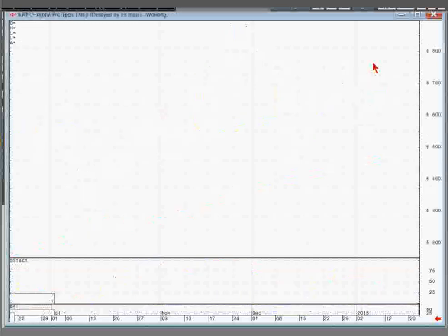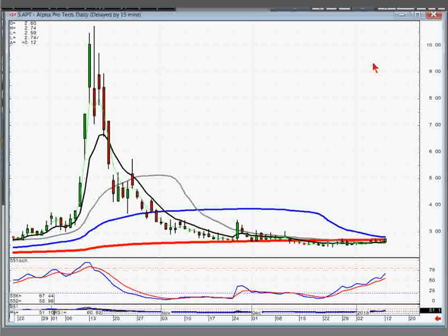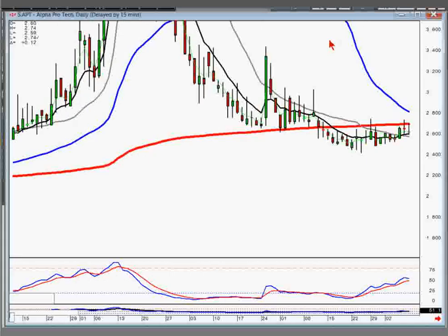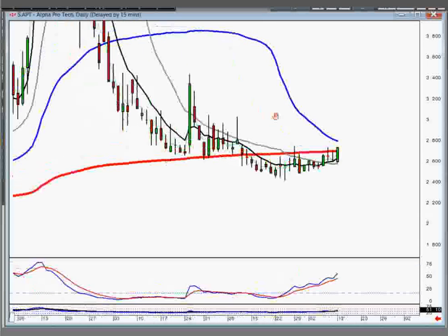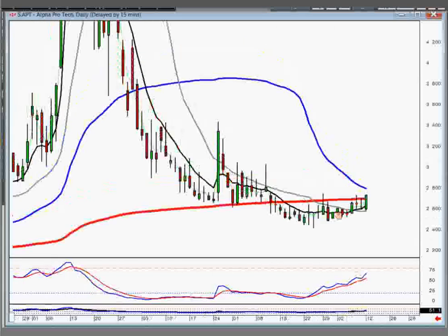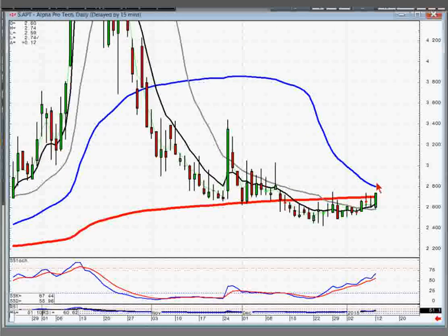And APT, let's take a gander here. See if we can make it even big enough. All right, you got a little left-right combo. I don't know what the volume is on this today. I'd be more inclined to buy it above the 50-day moving average. That would tell you that the fry pan bottom is working.